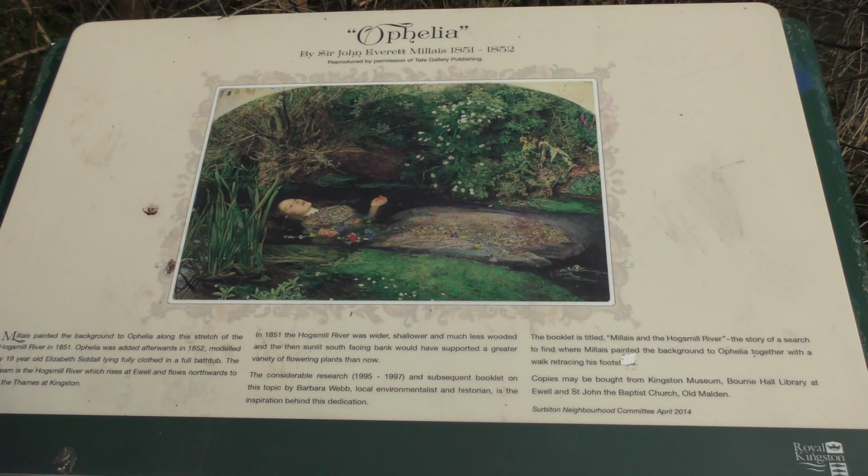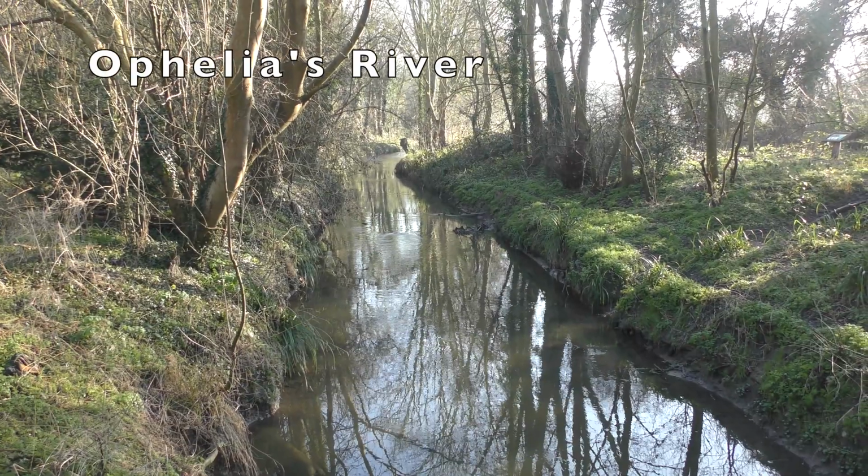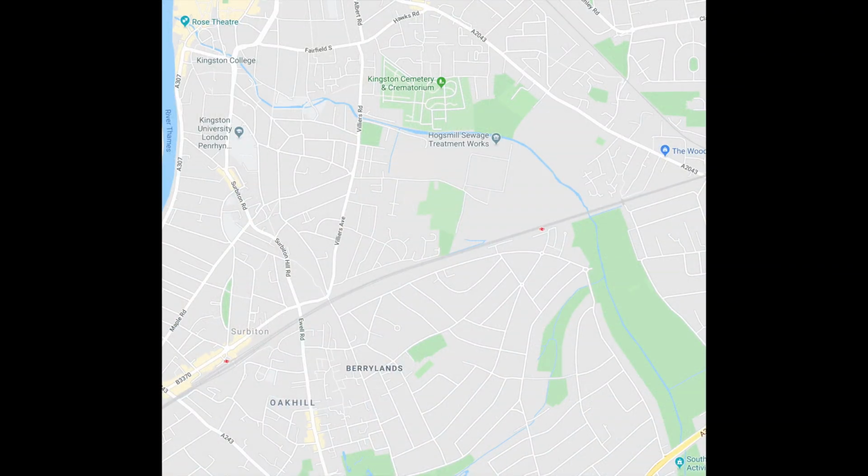A fellow Pre-Raphaelite, John Everett Millais, used another stretch of the river as his setting for Ophelia. The critics were, of course, much more in sympathy with sacrificed virginity posed in the bath by Lizzie Siddall in 1852 than they were with the living and breathing Emma Watkins. Beyond the A3, the Hogsmill heads northwest to the Thames at Kingston.